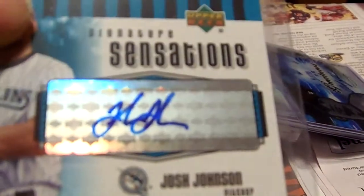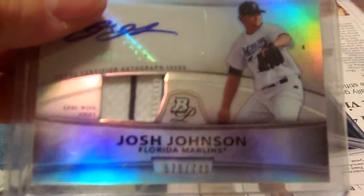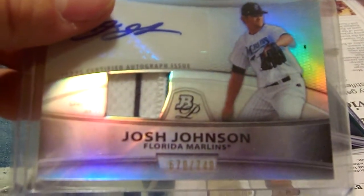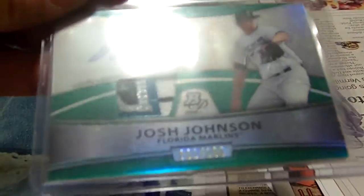Look at that auto. It doesn't even look like his auto. Another Future Stars. Platinum. Nice patch there too. Pinstripe and the white. And then some teal. To 740. A nice green one. That's probably 8th or 10th or 12th copy.